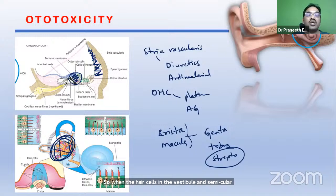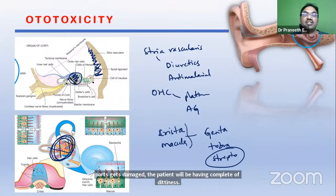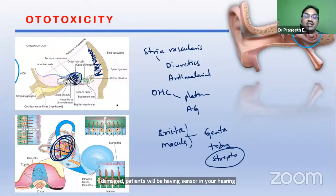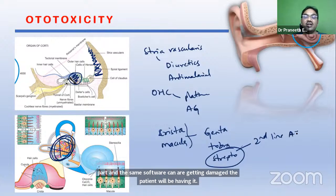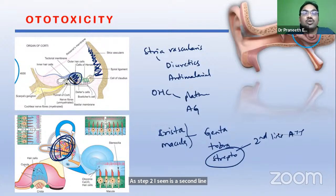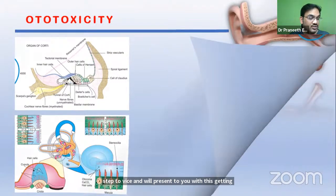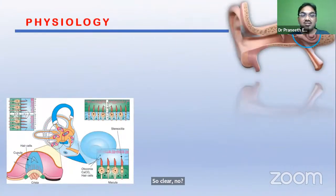giddiness. If the outer hair cells and stria vascularis get damaged, patients will have sensory neural hearing loss. But if the hair cells in the vestibule part and the semicircular canal get damaged, the patient will have giddiness. Streptomycin is a second line ATT drug, anti-tubercular therapy drug. So whenever patients who are on streptomycin present to you with giddiness, okay? So clear, no? Are you able to revise this? Okay, clear, no? You are able to recollect everything, no?